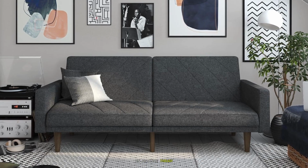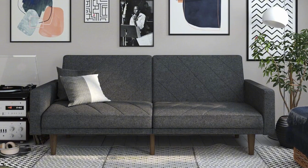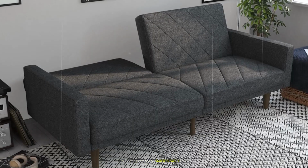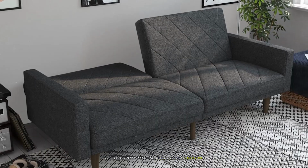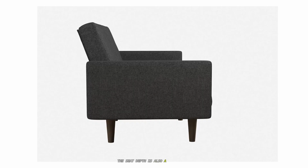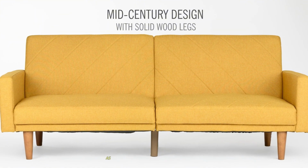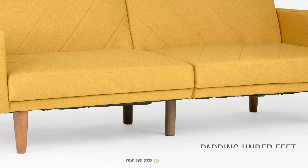In practice, though, the Paxson struggles to balance its striking looks with actual long-term functionality. When I sat on it for the first few hours, the padding felt adequate, but it compresses surprisingly fast under normal body weight. You can actually feel the rigid support structure underneath the foam if you sit down too quickly. The seat depth is also a bit shallow, which makes it somewhat uncomfortable for taller individuals who want full thigh support while lounging.